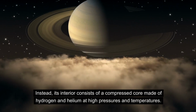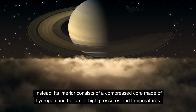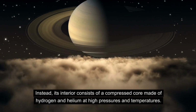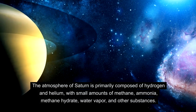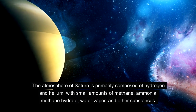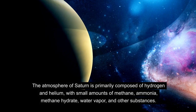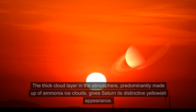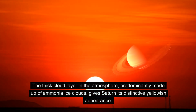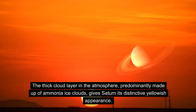Instead, its interior consists of a compressed core made of hydrogen and helium at high pressures and temperatures. The atmosphere of Saturn is primarily composed of hydrogen and helium, with small amounts of methane, ammonia, methane hydrate, water vapor, and other substances. The thick cloud layer in the atmosphere, predominantly made up of ammonia ice clouds, gives Saturn its distinctive yellowish appearance.